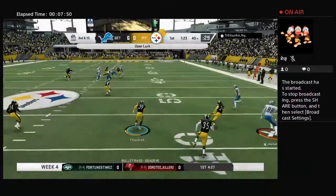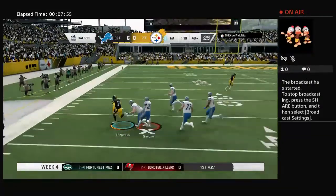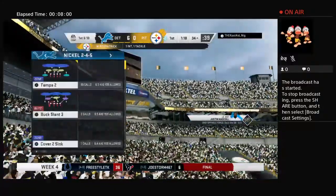He rifles one that's intercepted. Picked up by Minkah Fitzpatrick. And he'll get it all the way down inside the 35-yard line.